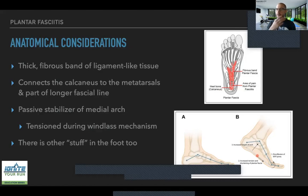So that's where the plantar fascia really comes in. It allows us to maintain integrity of the foot. It allows us to store and release energy, and create this rigid lever so we're not so unstable and unable to push off with force.